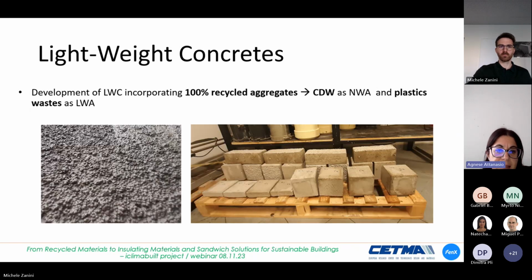In the next slide, I have presented some photos of the concrete we have produced in this project. This is a lightweight concrete fully based on recycled aggregates. These aggregates are in part from construction demolition waste, which have been used as normal weight aggregates, combined with plastic aggregates coming from waste from different sectors. In these photos, you see on the left our concrete in the fresh state, and on the right, some samples of this concrete after curing.